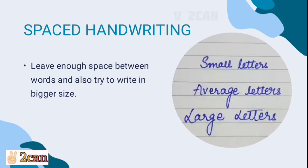The next important tip is to have a spaced handwriting. This is again for people who don't have much content for a question or feel that they are not able to write much about some topics. So try to write in a bigger handwriting which covers more space, so it takes more pages and you will be able to write your essay.